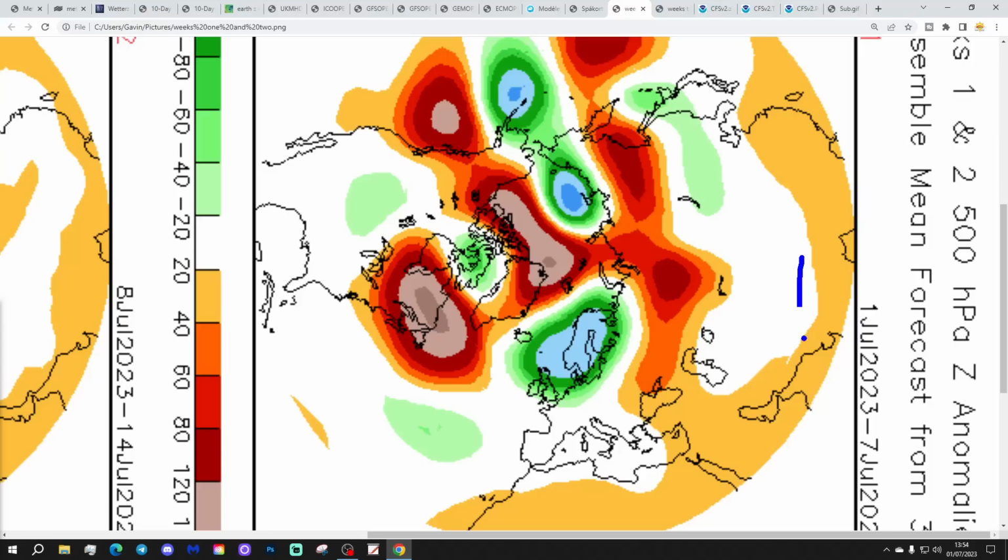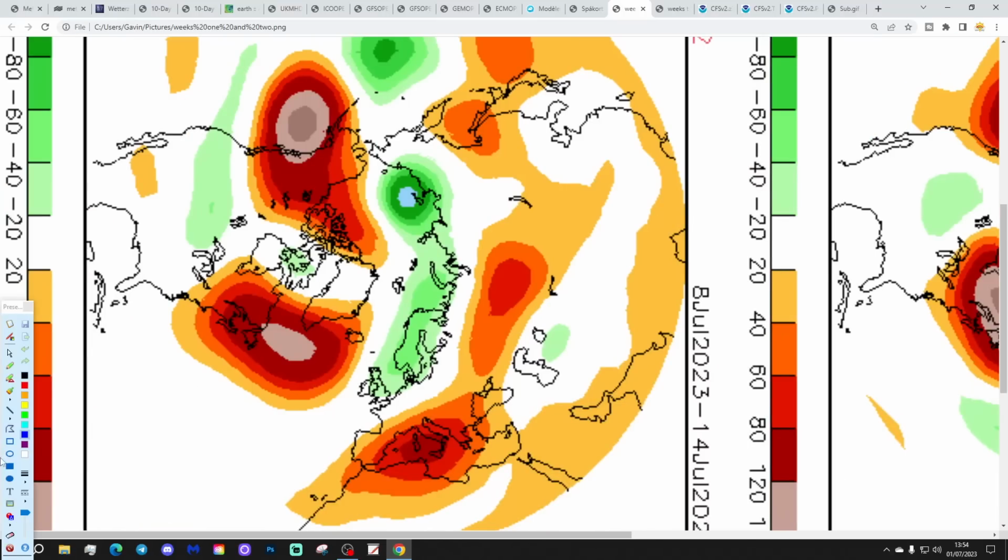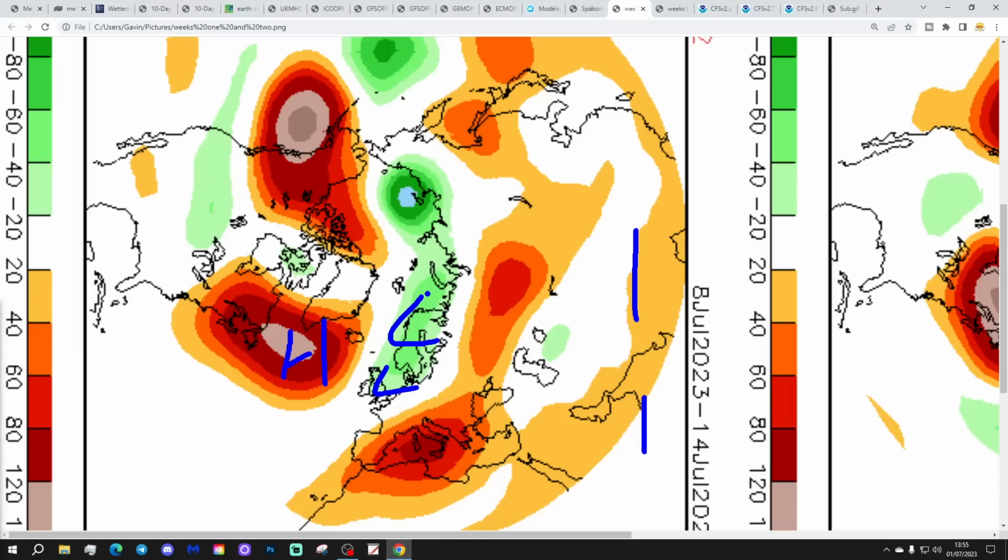CFS V2, lastly, these are 500 millibar height anomalies broken down into week periods. The first week period takes us from the 1st to 7th of July. The coming week has low pressure to our north and east, looking rather cool and showery. With that one, week 2 is going to be the 8th through to the 14th of July. Again, low pressure across the north and the west of Europe. High pressure in the middle of the Atlantic. Winds in from a north-northeasterly direction, so rather cool and showery with that one.